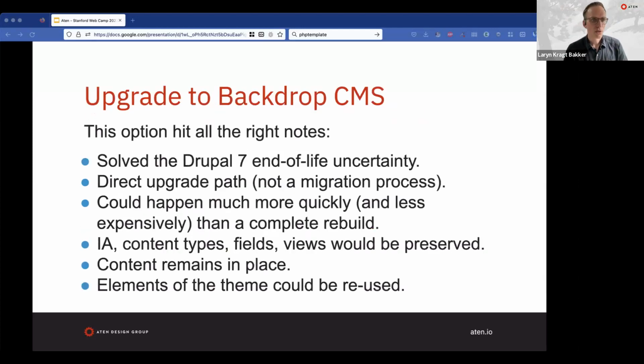So the consideration of upgrading to Backdrop began to look very good because it solved the Drupal 7 end of life uncertainty. There's a direct upgrade path, not a migration process. So you can take your Drupal 7 site and upgrade it directly to Backdrop, which is part of why it can happen much more quickly and less expensively than a complete rebuild or migration. The information architecture, that is content types, fields, views, all of that will be preserved as part of the upgrade process. The content also remains in place, and at the end of the upgrade is as you would expect it to be, without having to do a migration process where you're exporting and pulling the data back into a new system. And there were even elements of the theme that could be reused.